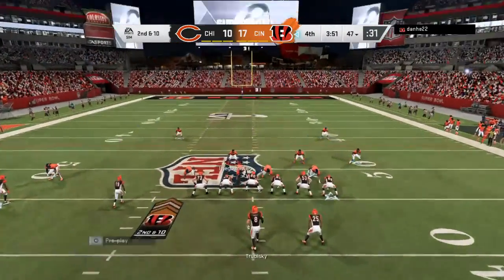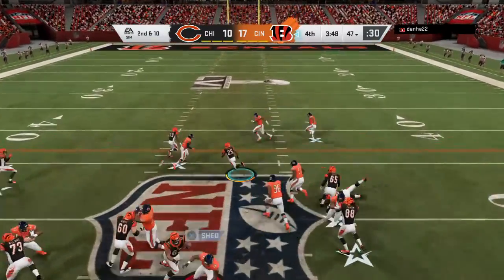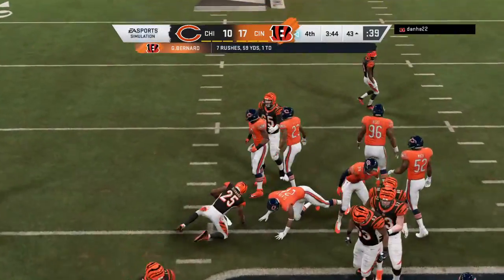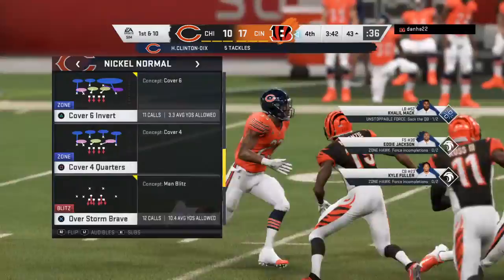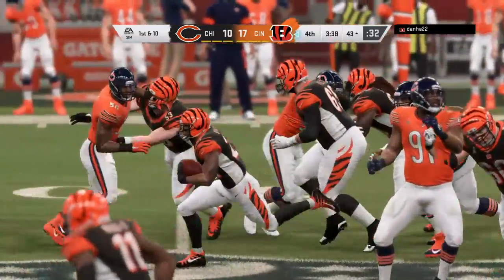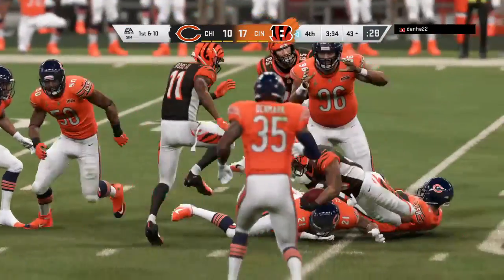After the incomplete pass, here now is 2nd and 10. Here's Bernard. And he'll work it across midfield inside the 45. 10 yards there on a Bengal first. But they didn't accomplish their goal. They didn't get a stop there, gave up another first down. They have all 3 timeouts in their pocket. I think defensively you've got to start thinking about using them here.